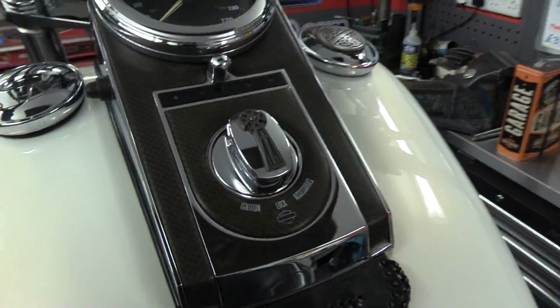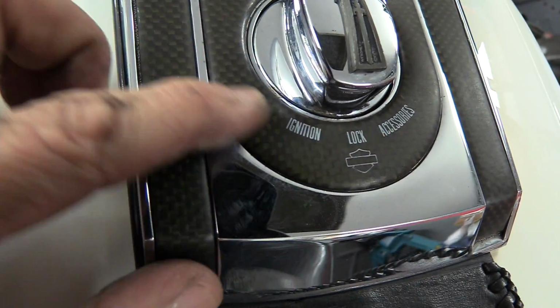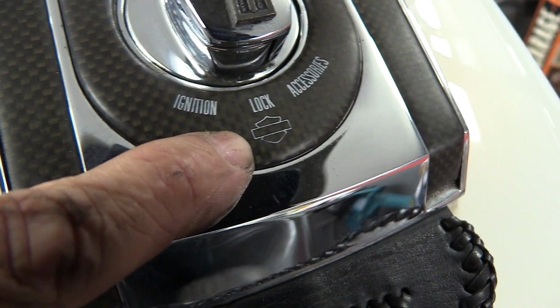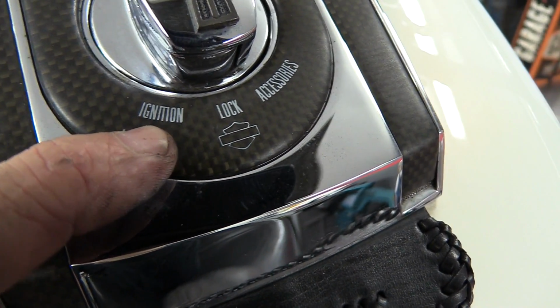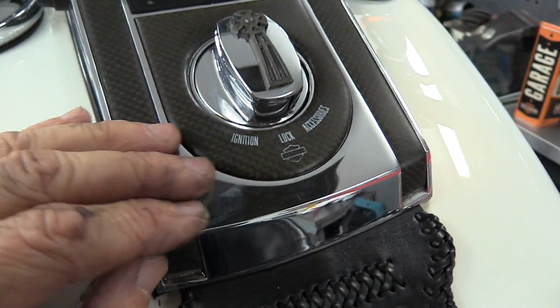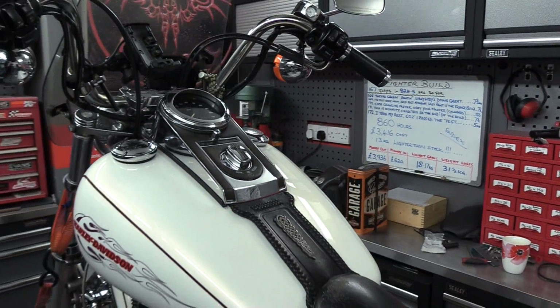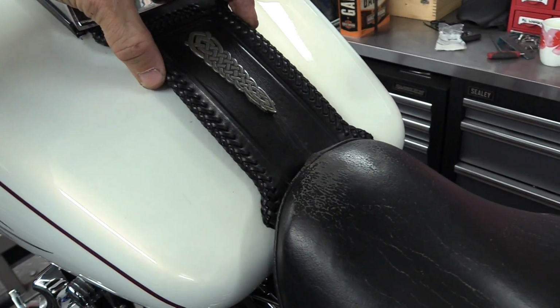There's other stuff like this carbon sticky on stuff. Now I'm not sure if that's factory. It's got the Harley Davidson bar and shield logo, but carbon fibre stick on, really, on a Harley? Nah, it's not nice, is it? We'll see what we can do with that. I'm not sure if that's original or not. Not that it matters, don't like it, so it's coming off. That's quite nice, I like that, it's much better than the original.